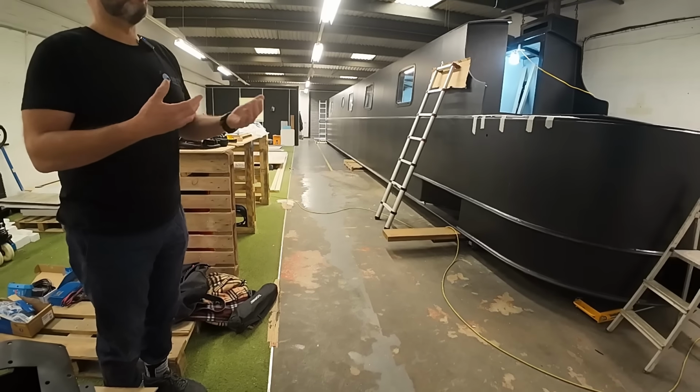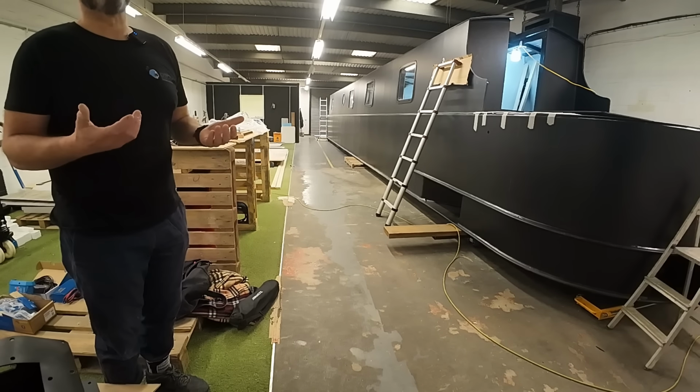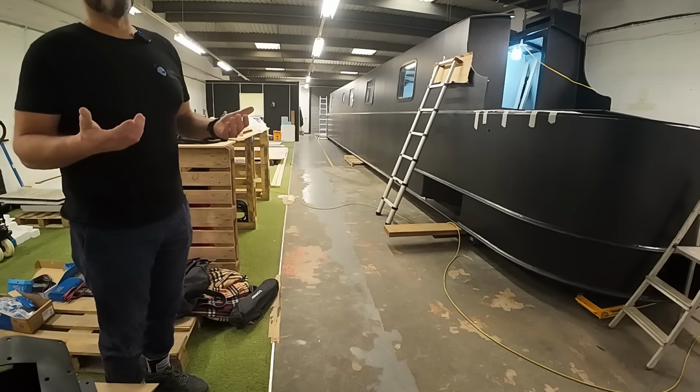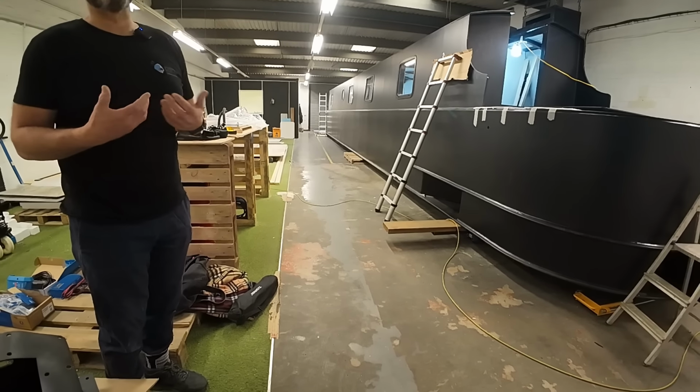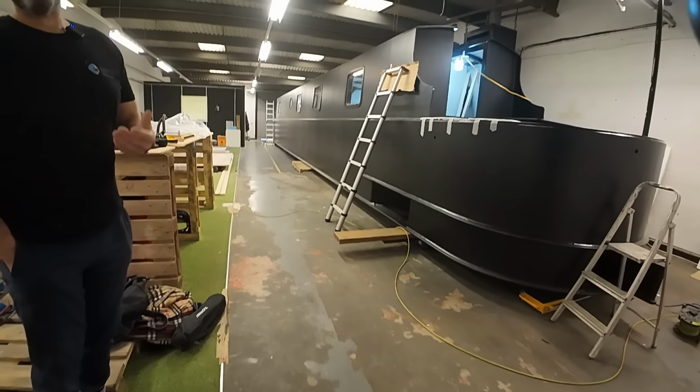Yep. We didn't want a boat where you felt like you had to sacrifice because you were using electric. Yeah, which is a big issue and things people find, and myself personally, I stopped using my fridge for a bit because it was using too much electricity.